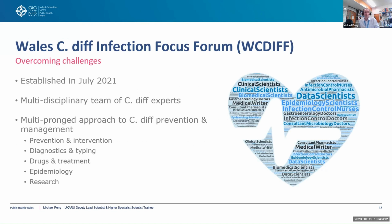And this is a multidisciplinary team of C. diff experts. So you can see there in the heart, we've got all sorts of nurses, doctors, scientists coming together with expertise in C. difficile to do a multi-pronged approach to try and look at C. diff holistically from all the different angles of how we can help to prevent and manage it better. Next slide, please.